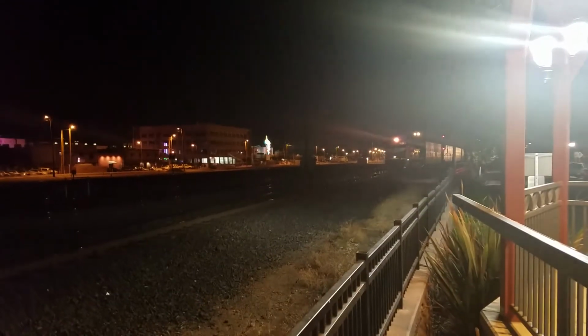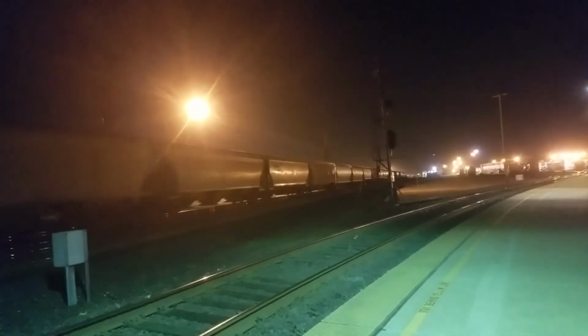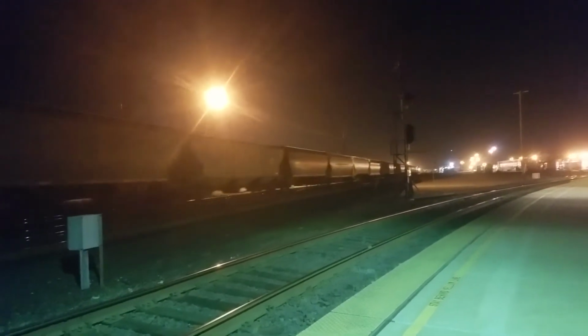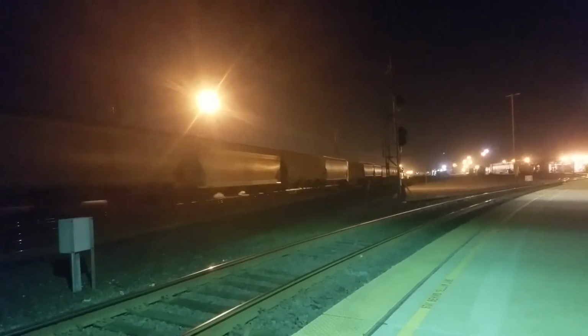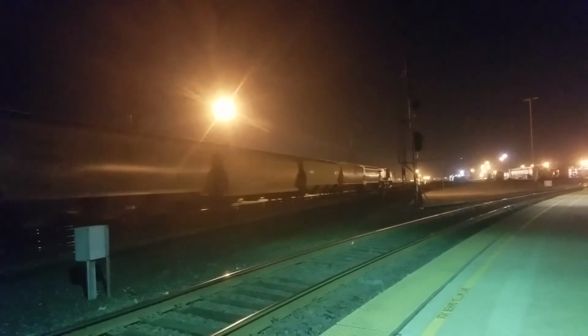And there goes that westbound auto train. There's this grain train absolutely flying. The rear DBUs are coming up, but holy crap, he is flying. Here comes the rear DBU. 1996 over in the yard, I'll go get that in a second. Rear DBU.